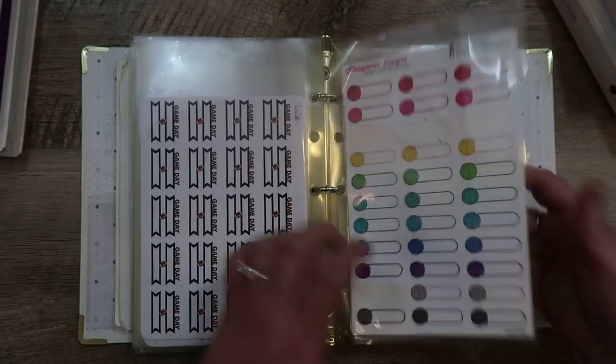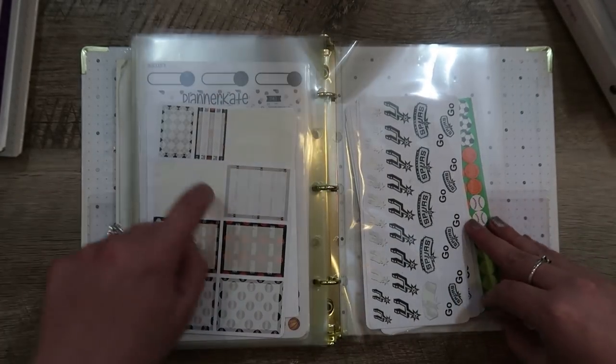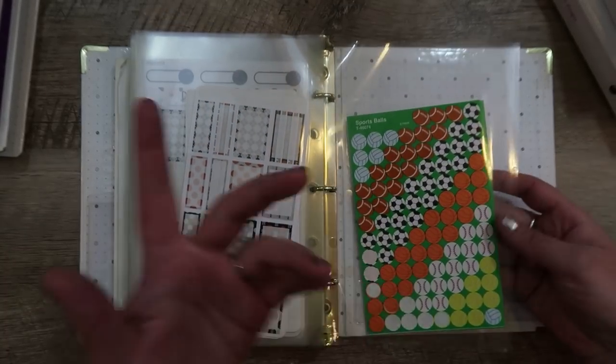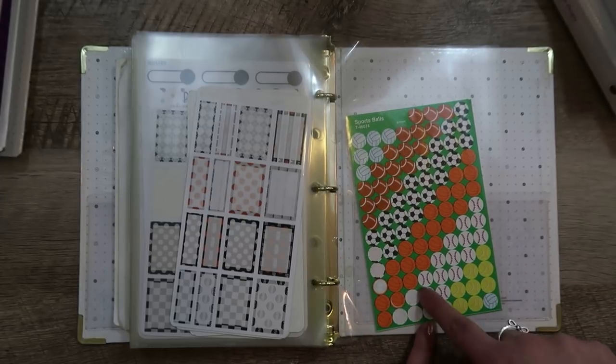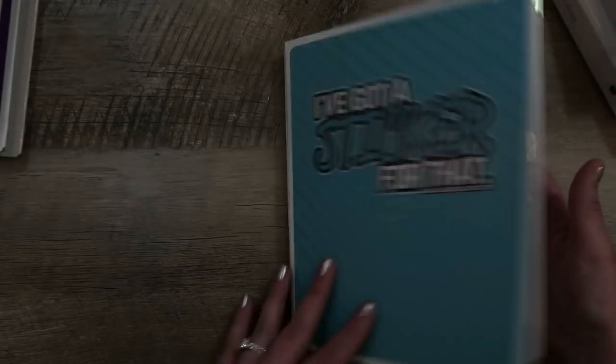And then we move into basketball. These are Chrissy Ann, more Libby & Co., Planner Kate, some things I made myself that have logos for my teams. And then this is just from Amazon. But I keep this one for these other random sports, soccer, baseball, and tennis. So that is binder number one.